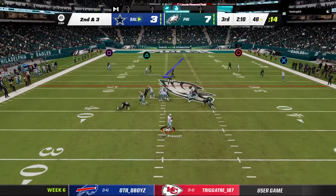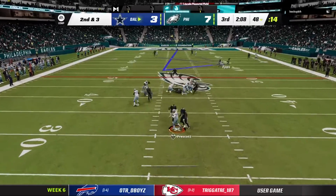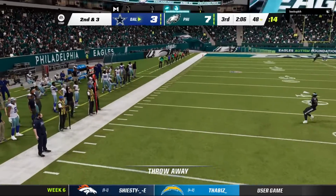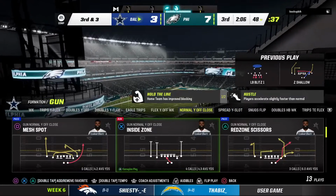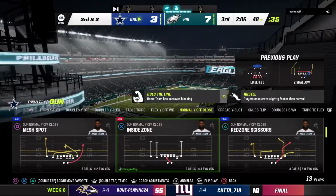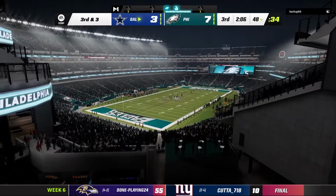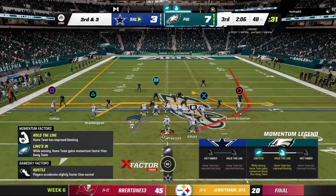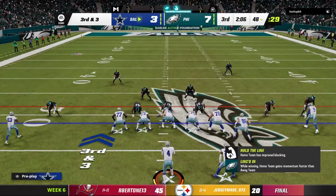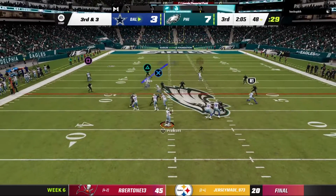Prescott. Nothing open downfield, so he'll throw it away. The goal is certainly to try and make a big play happen and climb back into this game, but you have to be careful. If you overdo it, you could turn it over and hurt your team. So the incomplete pass on the last play, and that leads us to a 3rd and 3.